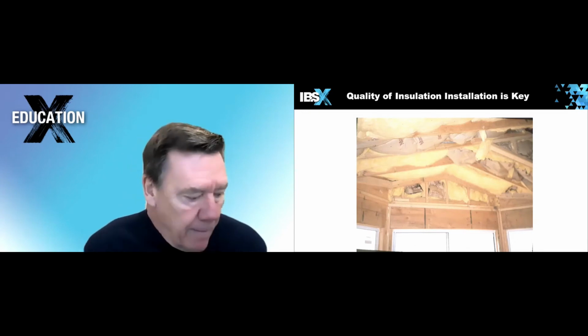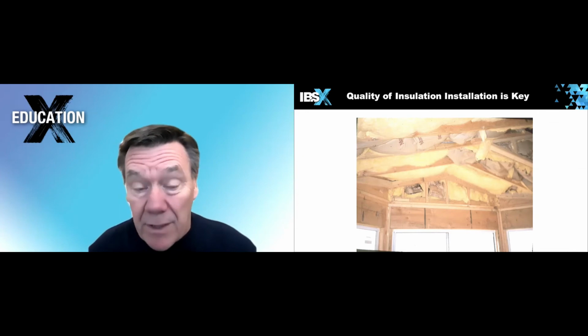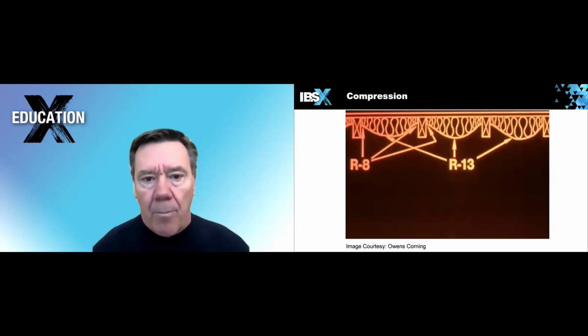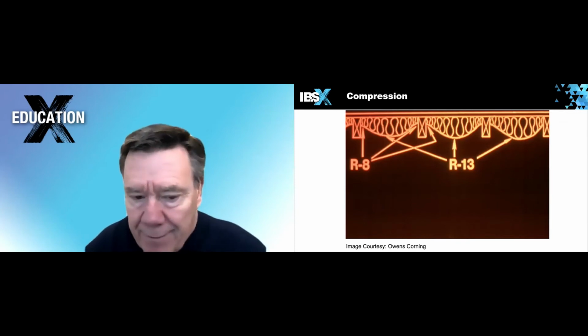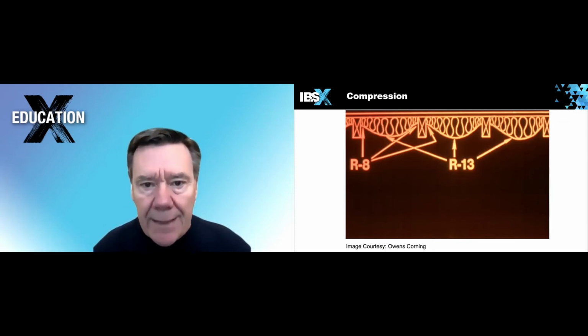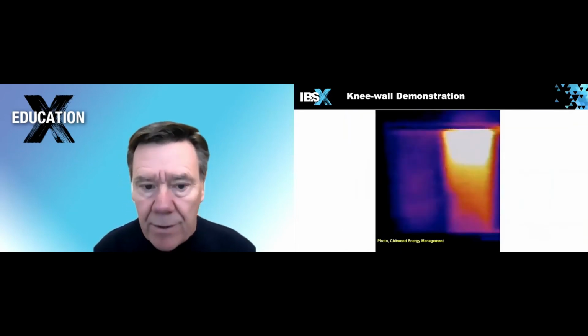So an insulation's ability to insulate is directly proportional to its ability to trap air. So if we install the insulation in ways that it's compressed and not fully lofted, then we're eliminating some of those air spaces that impact the overall performance of the insulation. For example, here you can see that where it's compressed, it might be R8, where it's fully lofted, it might be R13. So the critical thing here is that we recognize that how you install the insulation is just as important as how much insulation you put in.